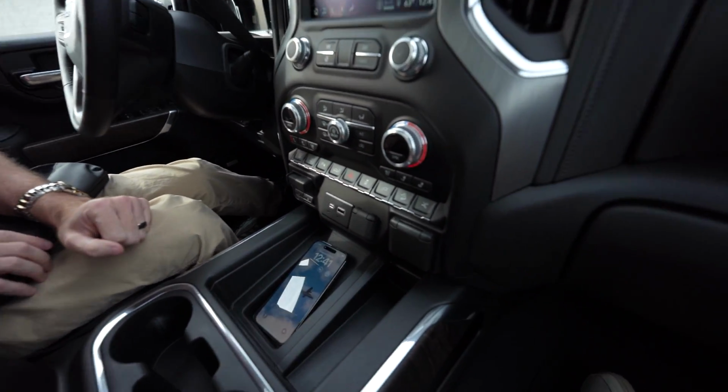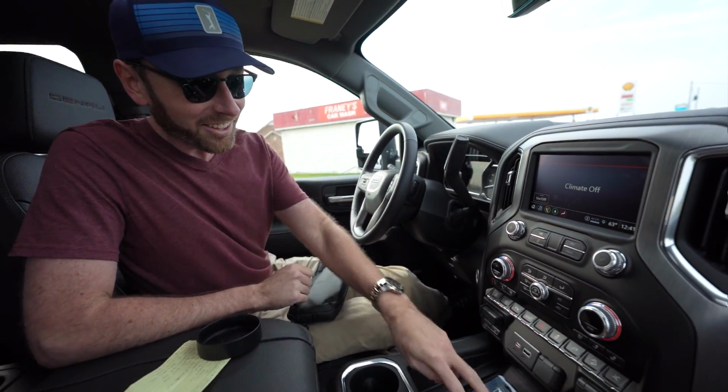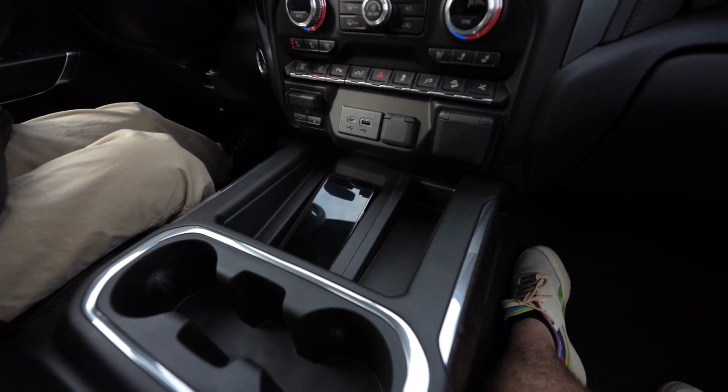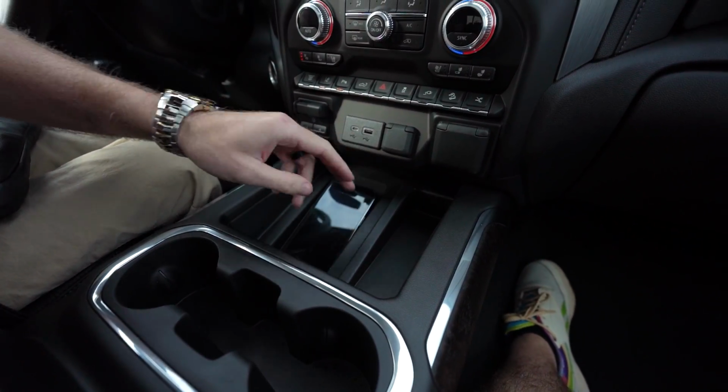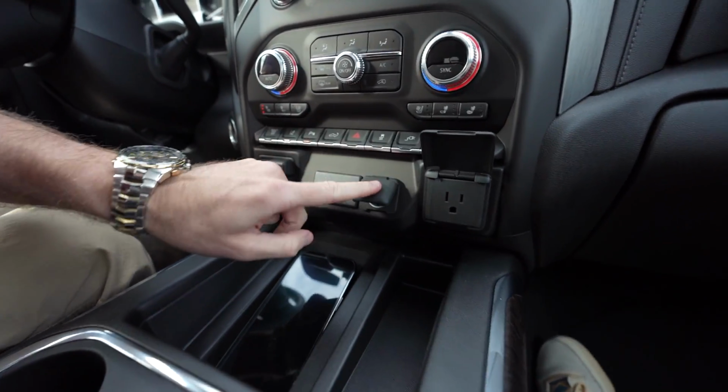Is it charging? Yeah, there it is. It took it a second. It did. Okay. You got a nice little nook in here next to it. You can set some keys or put some snacks in there, whatever you want. We got USB options, some other outlets up in here, which are nice as well.